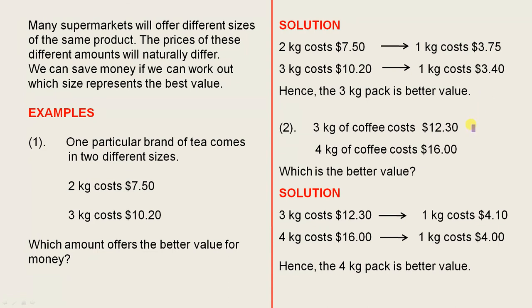Number two, 3 kilograms of coffee costs $12.30. 4 kilograms of coffee costs $16. Which is the better value?